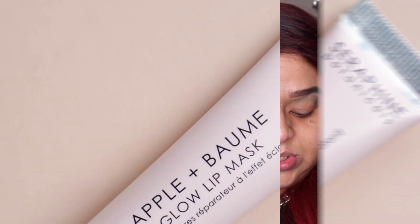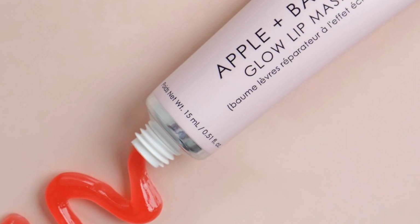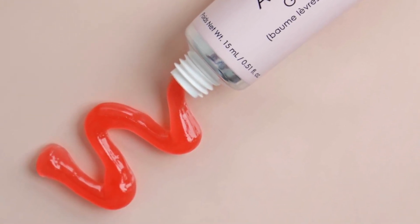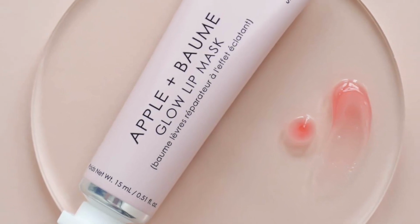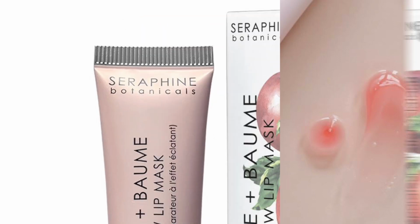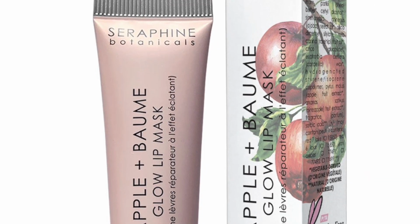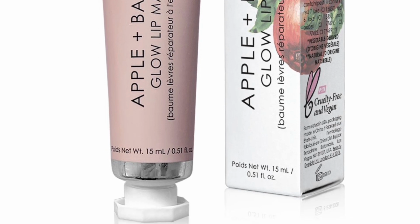Okay, next item in the box is the Seraphine Botanicals Apple and Baume Glow Lip Mask. And this one says, boost hydration and glow with this protective lip mask formulated with shea butter, apricot plus jojoba, and rose hip oils that work synergistically to keep lips chapped free, soothe and plump all at once. It's made with green apple and pineapple extract to help rid lips of unsightly dead skin cells and fine lines. And that is what this one looks like.